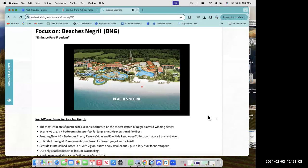The Eventide Penthouse Collection is on the left, and the Fire Sky Reserve Villas are on the right, and both offer an unforgettable setting made for memories. Keep the focus on Beaches Negril for families looking for an intimate and upscale Beaches resort, boasting an authentically chill Negril vibe where the beach is world renowned and the water sports options are expanded.